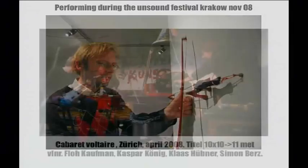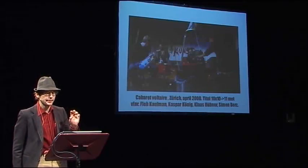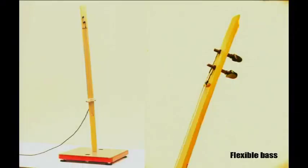So here in Poland, that was the first time I was in Poland, and I could play just like here in Zurich, with own-made instruments, and sometimes with instruments, because this is a show where in 10 days we make 10 instruments. And in the night we perform with these instruments. So we have real short time to prepare them.